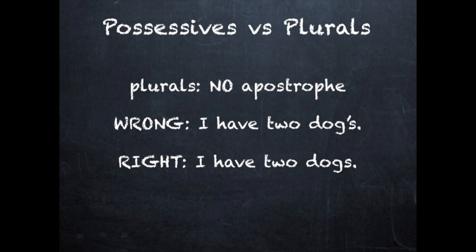If it is possessive, that's where you use the apostrophes. That's it for this week's lesson, so you can continue on to the quiz.